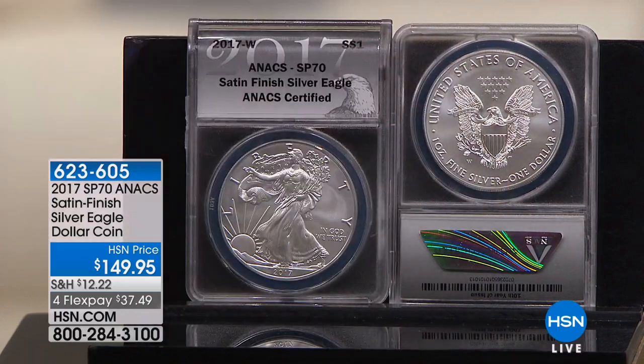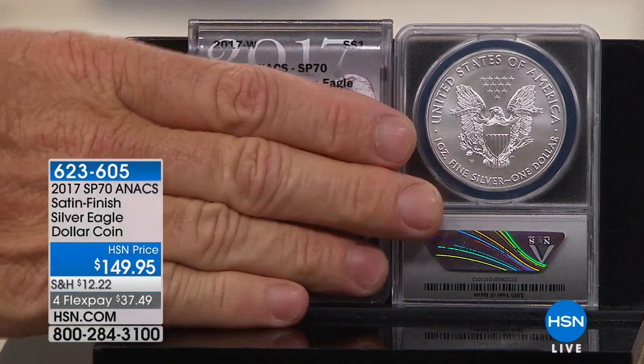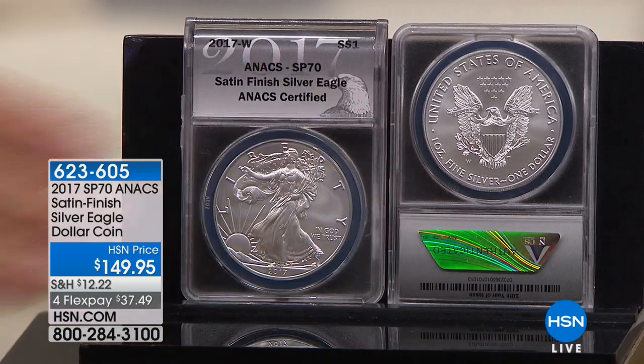It is rarer than any proof American Silver Eagle that was made from 1986 to 2018. And I'm charging less for this than any of those coins. Sure. And this is rarer than all of them. So what you look at in terms of collectability, you look at rarity. Exactly. So this is the rarest of all the regular issue American Silver Eagles.